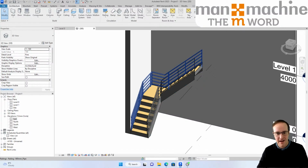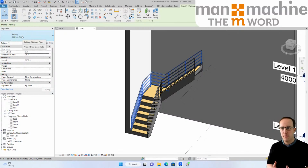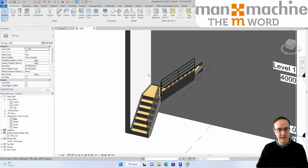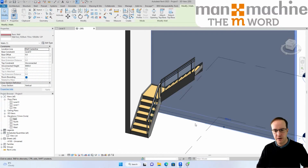The stair will have railings assigned to it by default. We can select one and change it. So if you had a wall mounted railing that was loaded into your project, you could select that wall mounted railing from the left here. Or we could say, well, we don't want a railing where the wall is, so I'm going to get rid of it. We could select this railing and change it into a glass-filled balustrade, like so.